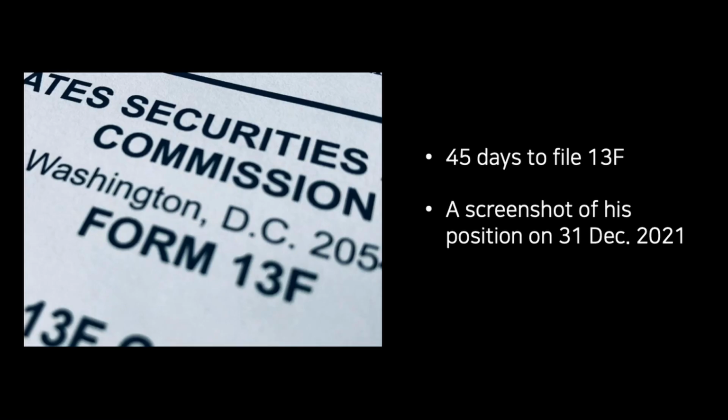Again, as I've said before, 13F filings show Michael's position from 45 days ago, so it's essentially a screenshot of what he was holding on the last day of 2021, and not the most accurate representation of what he's holding right now at this very moment that you're watching this video, but it's the best we can do.